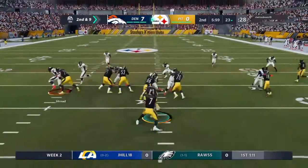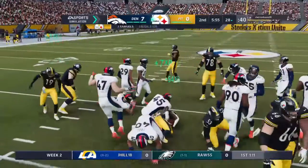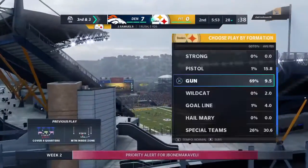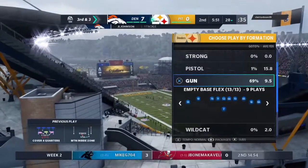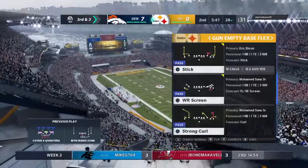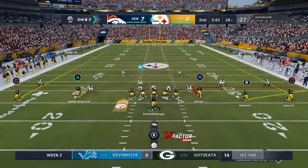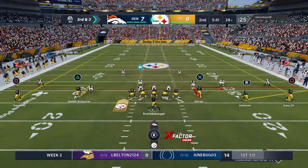Black 27. Now the 3rd-year man from NC State, it's Jalen Samuels. And he'll take it forward for about 5 up to the 28-yard line. Frustrating for a defense, energizing for an offense. Finding a way to create that type of yardage in your running game, that'll make the guys carrying the ball very, very happy.